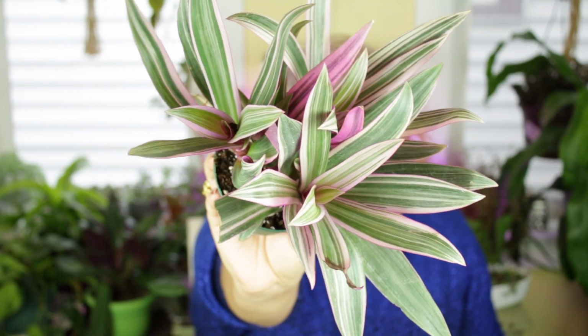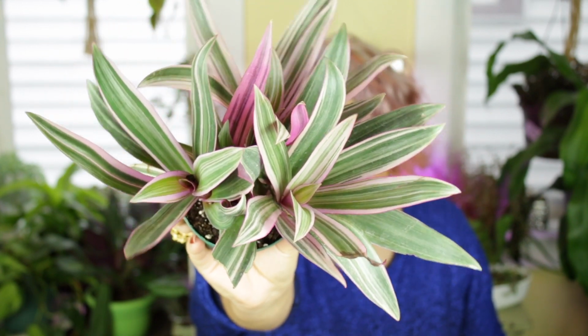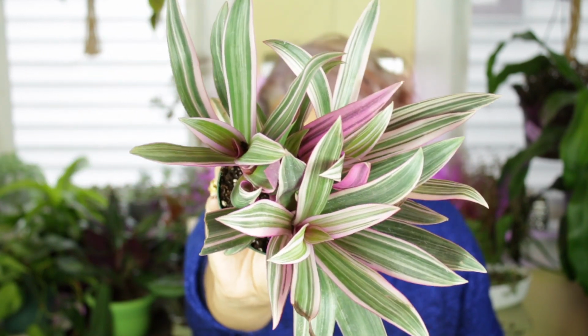I also didn't mention pricing. All of these plants were very, very reasonably priced. I can't remember all of the prices, but I think the Jade Pothos was like $6. I feel like this one was either $4 or $5. Very reasonably priced for the size. This is a family-owned and operated business, and if I can keep my money local, I'm gonna do my best to do that. So this is the Variegated Purple Heart.